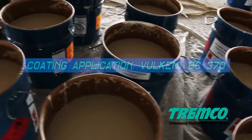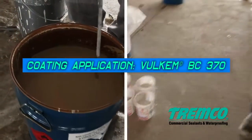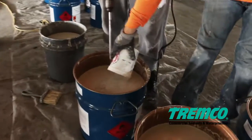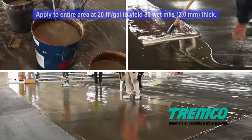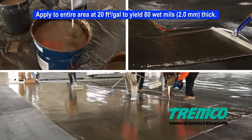Base coat application. Mix Vulkem BC370 for 2 to 3 minutes prior to the addition of Vulkem EWS Initiator. Apply Vulkem BC370 at 20 square feet per gallon to yield 80 wet mils, 2 millimeters thick, to the entire area. The recommended method is a metal notched rake.